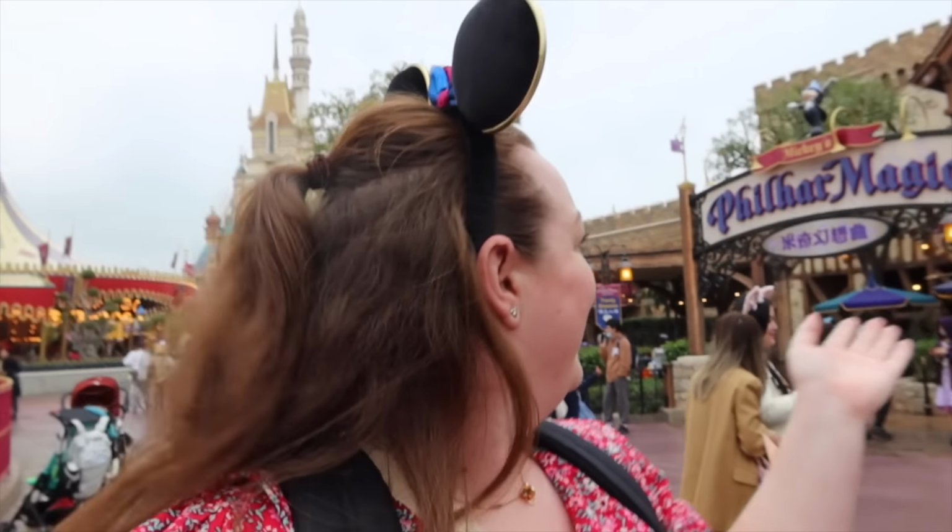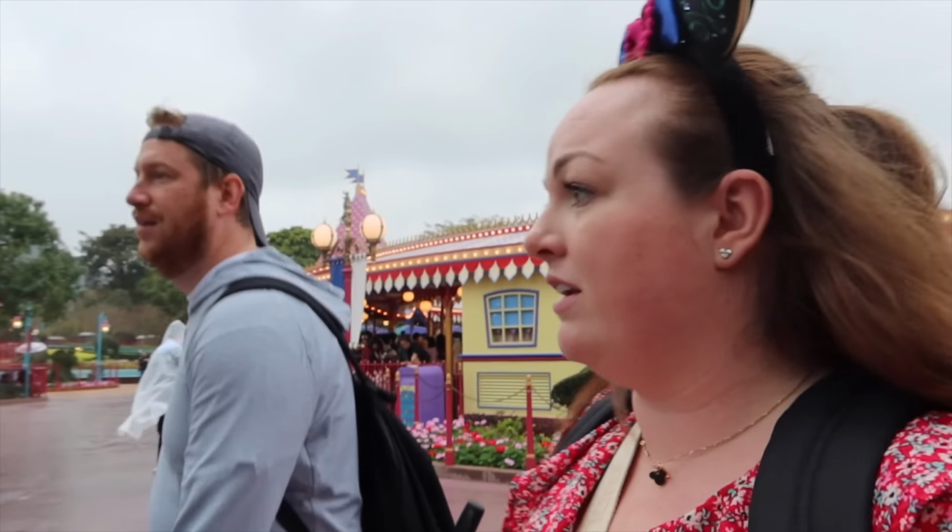We're walking through Fantasyland and PhilharMagic has a huge sign. Look at that. It's so pretty around here, but then everywhere is, so what do we expect? There's so much for us to still do. We haven't done the Frozen ride, so I think come back tomorrow, do it again. We'll come back later this evening. I'm not sure what order we'll do things in. Either way, we'll come back and do the rides, and we'll give you a review of those. So make sure you keep an eye on the next vlog.